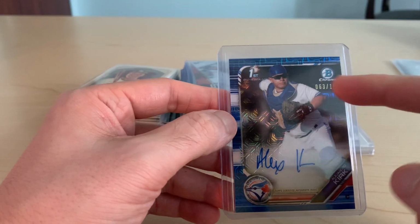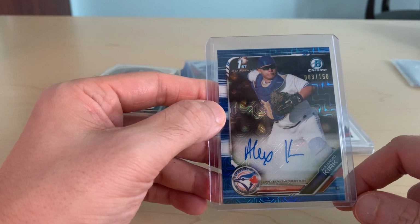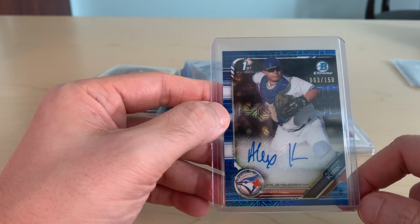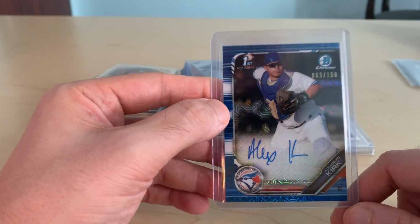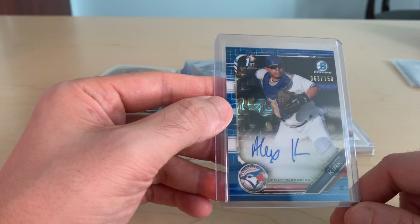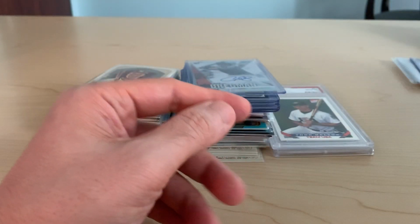You can get the Bowman Mega autos a little cheaper, the colored autos a little cheaper, I think, than you can the base or the regular chrome colored parallel autos. So fairly inexpensive. I want to say I paid maybe $30 for this, if that.